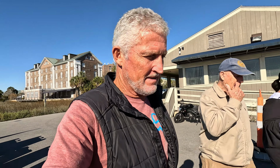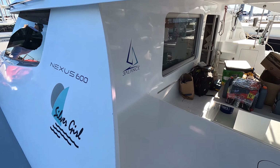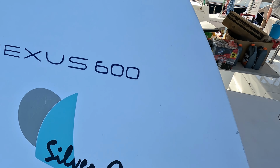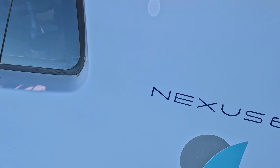And that's actually the original Nexus 1, which we sold over in 2011. It was the first 601 to come out of the factory. So yeah, this is amazing. I'm going to see her again after 11 years, 12 years, and make acquaintance. So join us in Charleston next week as we do a once over on the new Silver Girl as she gets her refit, and check out what they've done with her.